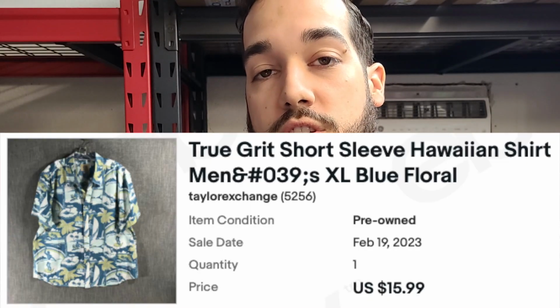All right, first item up, we have a True Grit. This is a short sleeve button shirt. It's a Hawaiian shirt and it's all floral. With True Grit, they sell a variety of different types of styles, but I've never seen a Hawaiian shirt by them. I decided to go for it and it ended up selling.